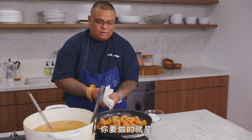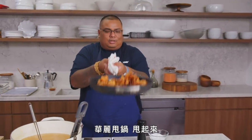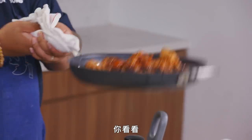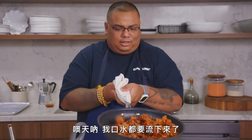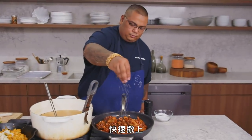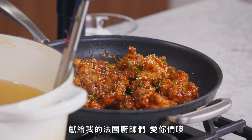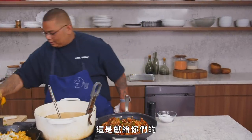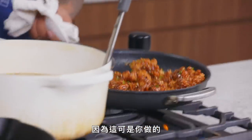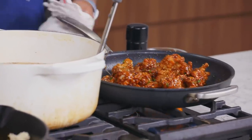What you wanna do is, be fancy, you wanna toss this thing. Yeah, yeah, that's it. Wow, look at that thing. Oh man, my mouth is salivating. Did it real quick. Boom, little sesame, little chive action. Mm, for all my French chefs, I love you. That's for you. The best part about it is you get to be the first one to taste because you made it.